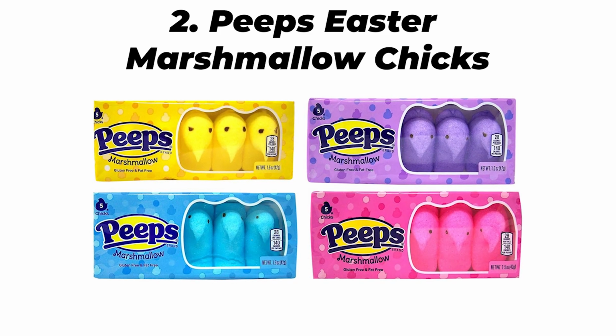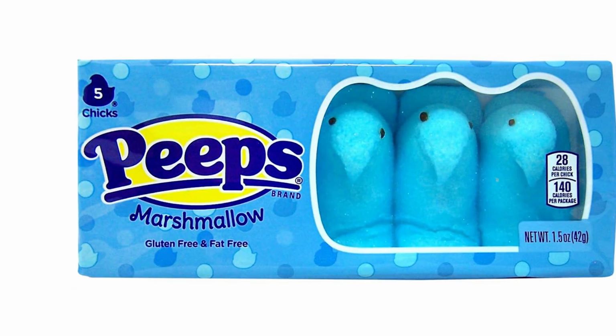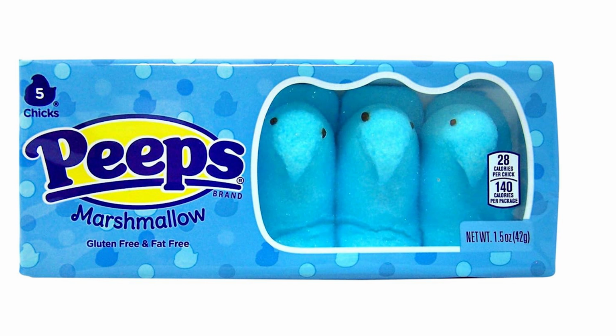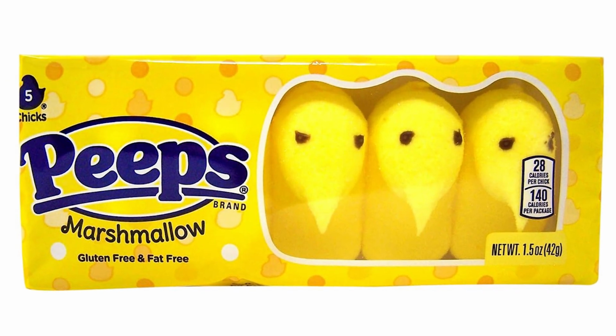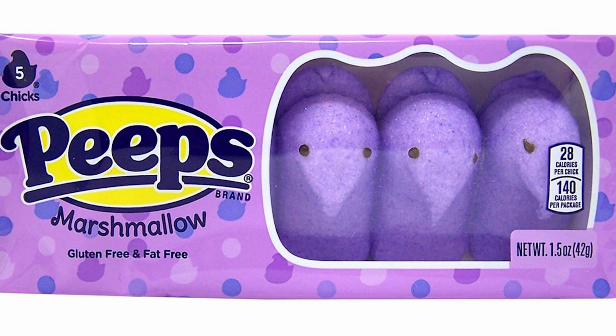At number 2, we have the Peeps Easter Marshmallow Chicks. Soft, sugary, and iconic, Peeps Easter Marshmallow Chicks are a must-have for any Easter celebration. At $9, they bring a touch of nostalgia and festive sweetness to the holiday.